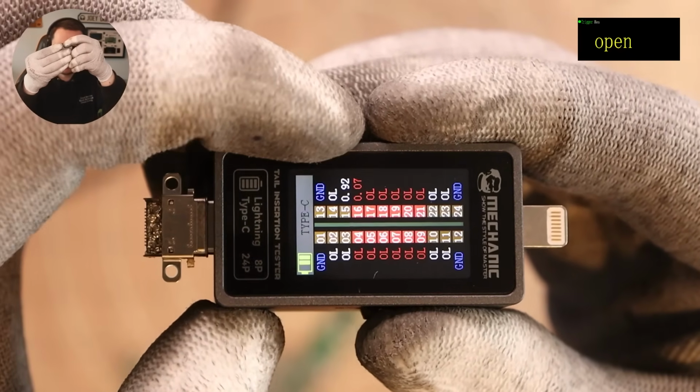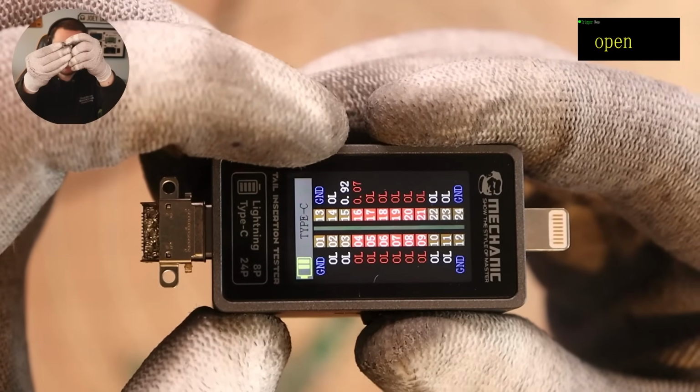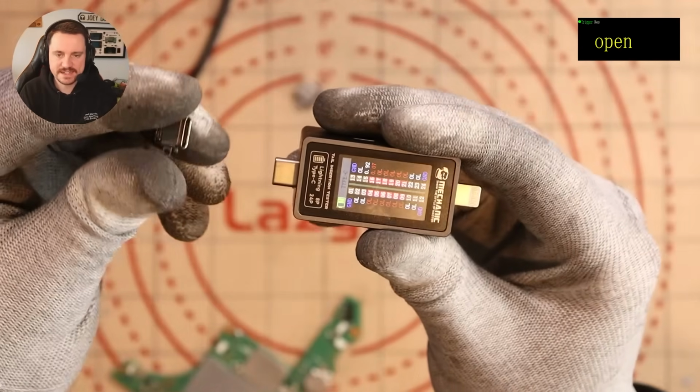Wow, so we have on pin 16, we got 0.07 in diode mode, and pin 15 is 0.92. So I wonder then if that indicates that there was a short on the port. Now I'm going to put it back in the chassis and see what we got.